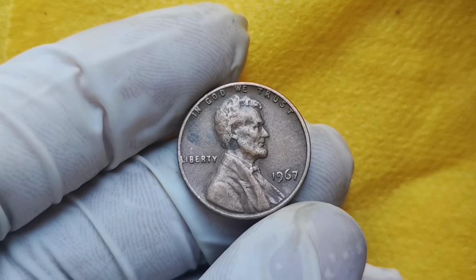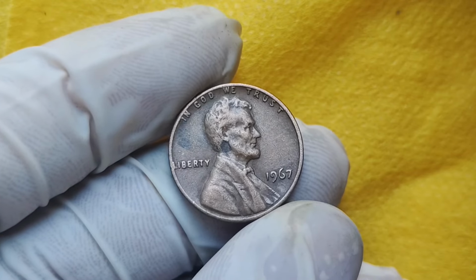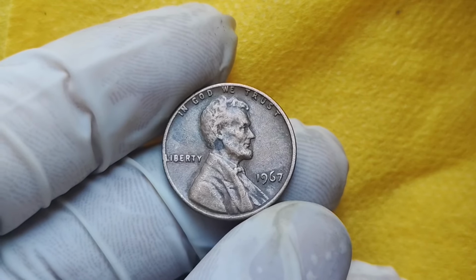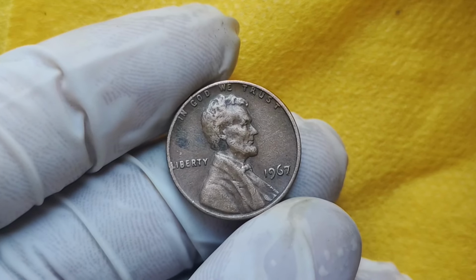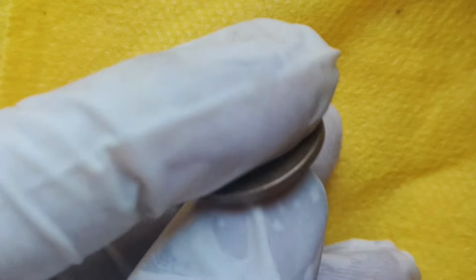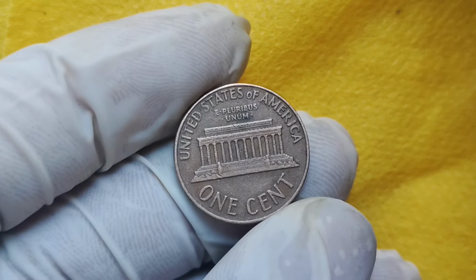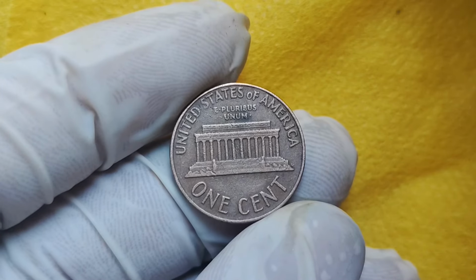Ever thought that the humble penny jingling in your pocket could be worth a fortune? Well, today, we're diving deep into the world of the 1967 Lincoln penny. Spoiler alert. While it might not make you an overnight millionaire, there's still plenty of fascinating history and value to uncover. So, grab your magnifying glasses and let's get started.